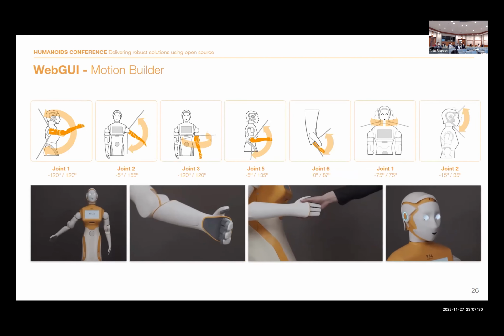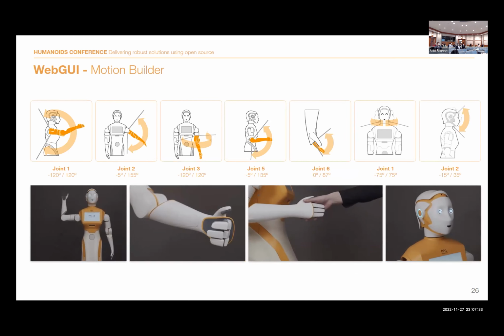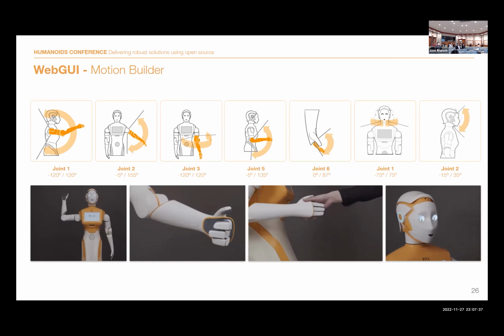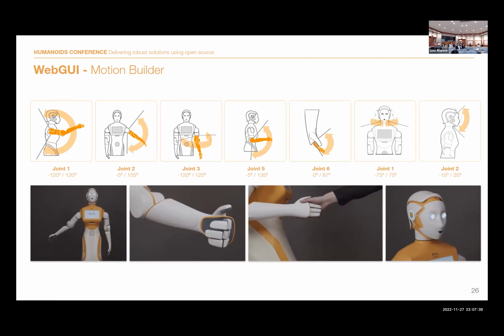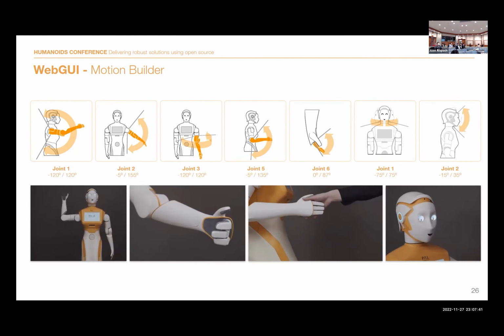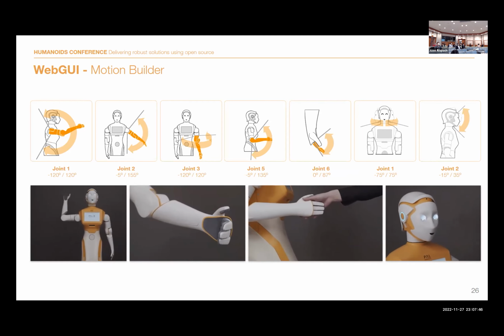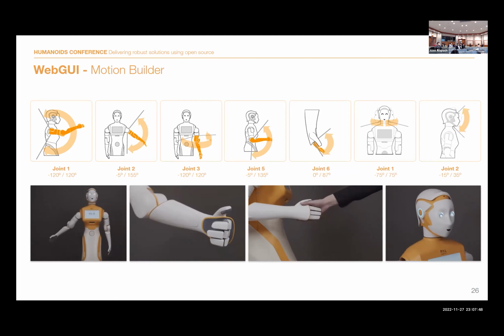Here, for example, you have a simple example where you can do this kind of thing really in a few minutes. And so this is a very good platform. We also open sourced part of that, called the Play Motion Builder. You can go to the website, download it and use it, and it's open.